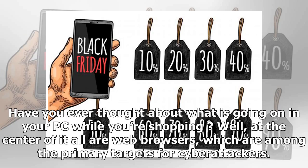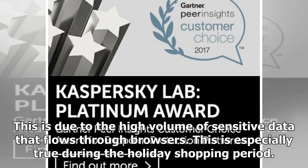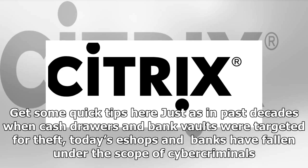Have you ever thought about what is going on in your PC while you're shopping? Well, at the center of it all are web browsers, which are among the primary targets for cyber attackers. This is due to the high volume of sensitive data that flows through browsers. This is especially true during the holiday shopping period. Get some quick tips here.